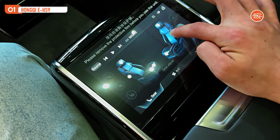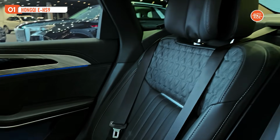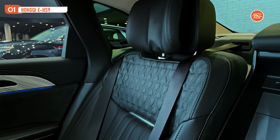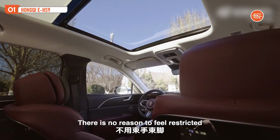Third row? Adults can actually fit here with legitimate headroom and legroom. Power folding seats, cup holders, USB ports. Massive panoramic sunroof stretching from first to second row.